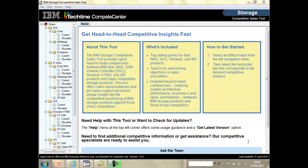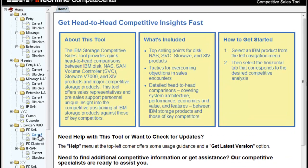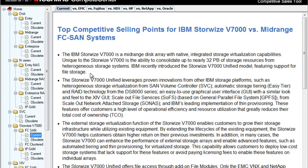Now, this tool is designed specifically to help you compete and get competitive information about not just the V7000, but a whole myriad of IBM storage products. Now today, obviously, we're talking about the V7, so we're going to go straight in and look at the storage competitive information in the V7000. So we can look at V7000, look at current, and we're instantly brought into a load of information about the V7000 versus mid-range fibre channel SAN systems.